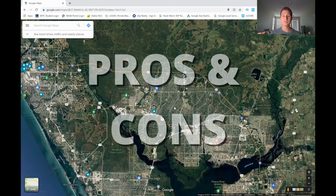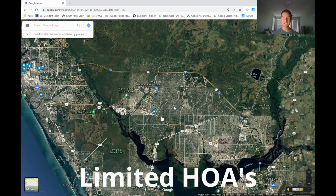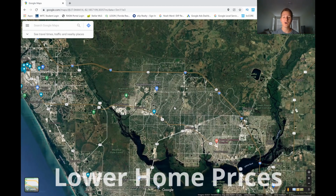So now let's talk about the pros and cons of Northport, because I think a lot of people do not know this before they actually make the move here or when they actually start their home search. So the pros, the biggest pro about Northport is that it is a developing area, so there are not very many HOA communities compared to if you were to go into Venice or Sarasota. So that's super nice, that you do not have to have an HOA. And another thing is that the home prices are a lot cheaper than if you were to go to Sarasota.